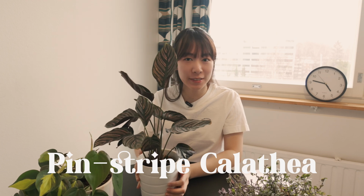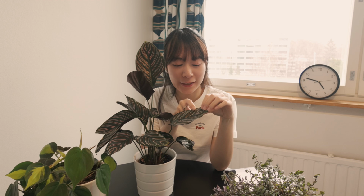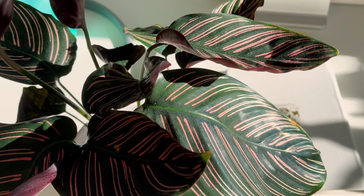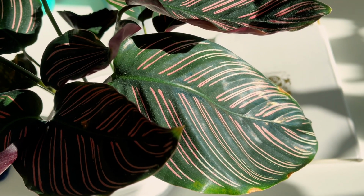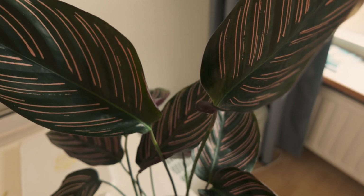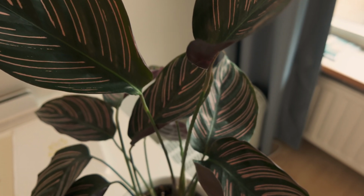Okay, so now we have another plant called pinstripe calathea. I really like this plant because, as you can see, they have a very beautiful and cute pink stripe in their leaves. This plant loves low and indirect sunlight. As far as I know, this is a tropical plant, so she needs a lot of humidity. You can maintain high humidity for this plant by misting it or using a humidifier. Regarding the soil, it's important to make sure the soil is moist but not too waterlogged.